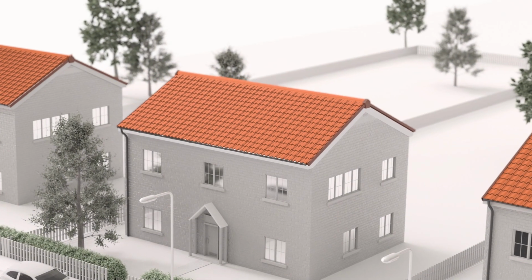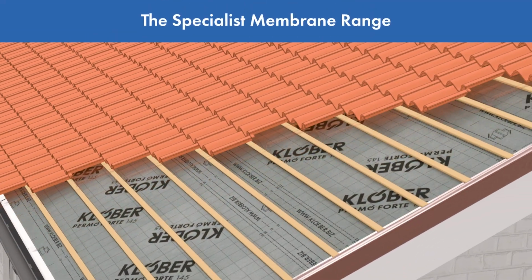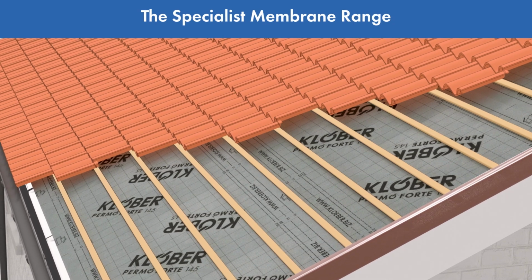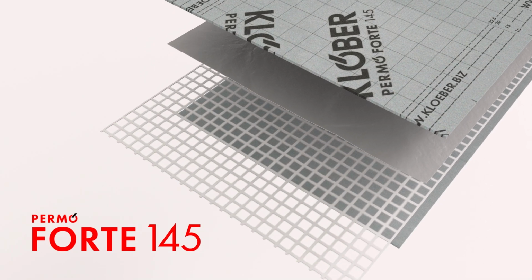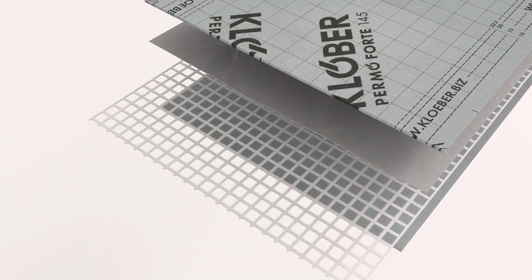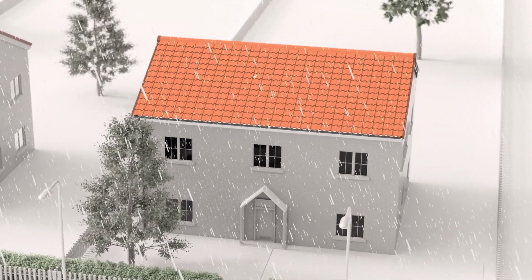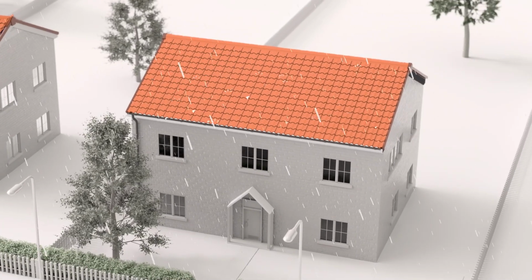The Klober Membrane Range covers all requirements and budgets for pitched roofing, including a specialist membrane range for more technical and complex roofing needs. Take Permo Forte 145. Its four layers and central grid to reinforce its structure offer unrivaled strength, safety, and durability, making it not only ideal for extreme weather conditions, but highly resistant to accidental damage and annoying nail tears.